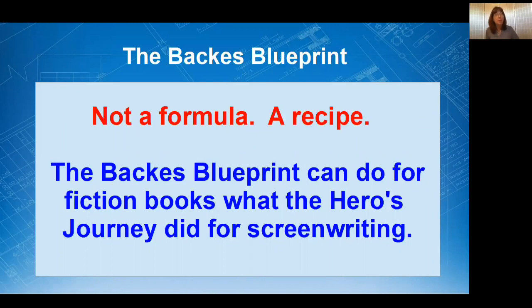And some of these discoveries may actually go against writing advice that you have heard in the past, but they actually prove true for every book that I studied in the vast number of books that I read in putting together Picture Book Blueprint. So here's discovery number one.